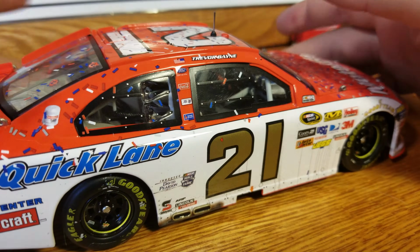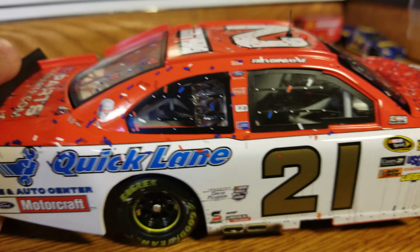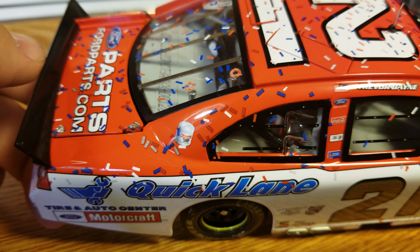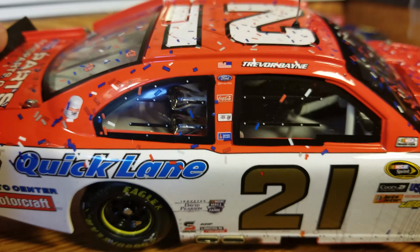On the right side, I should say, Quick Lane, number 21. Got some streaks down there, that's just from the water and drinks they spray in Victory Lane. You got confetti all up on the roof there. DIN number 120. Black spoiler here actually, silver on the back, black on the front. We got an antenna on the roof, Trevor Bayne there.